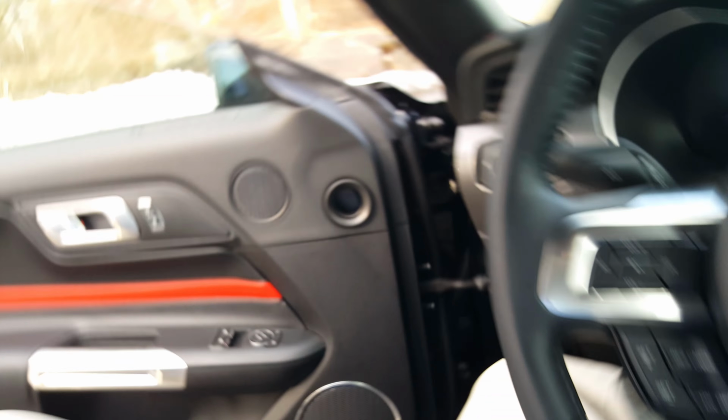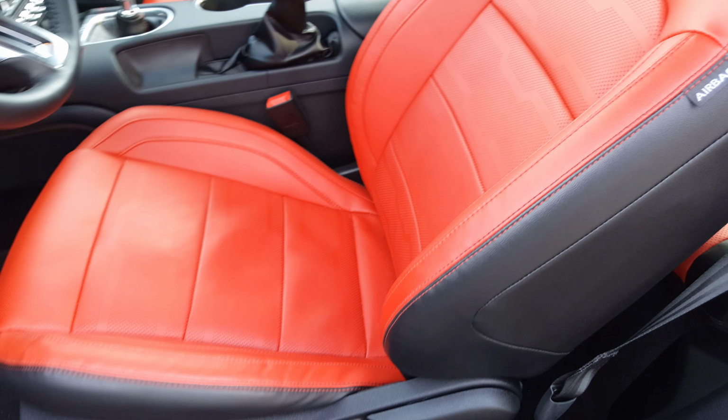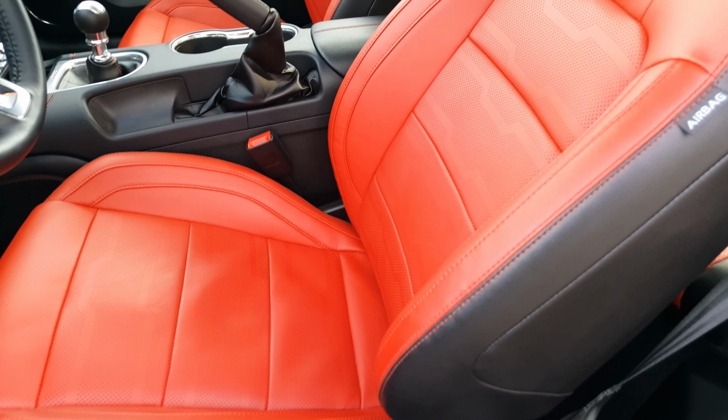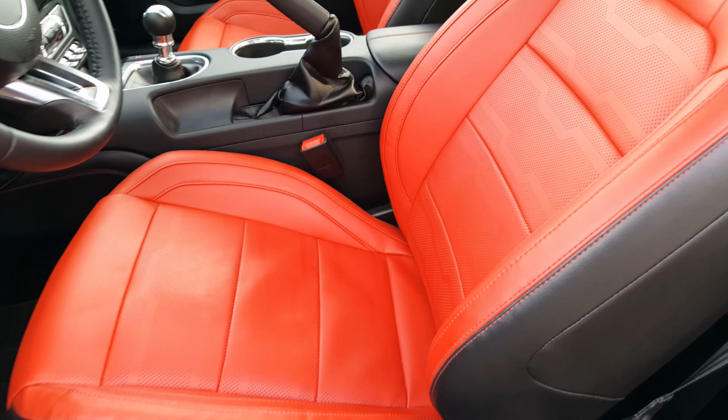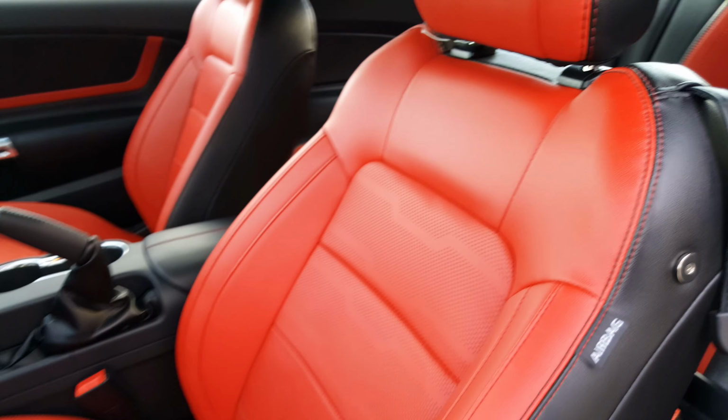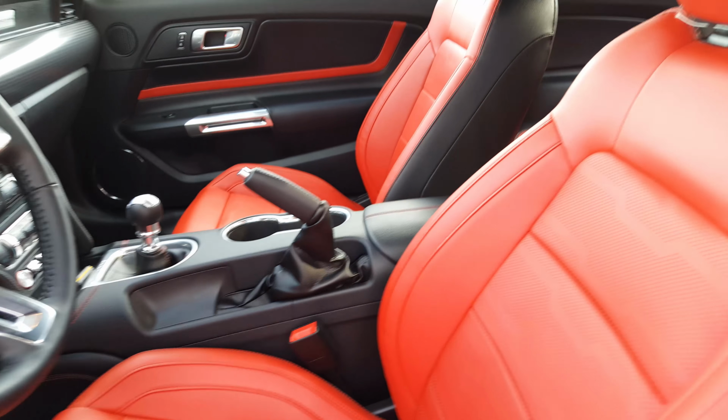Thoughts on the seats themselves. I kind of like the look of the Recaro seats. Tiny bit of regret that I didn't get those, but I heard they were really uncomfortable, and at this point in my life I just wanted something that's a bit more comfortable, so I got this. I think it looks beautiful. Highly recommended.